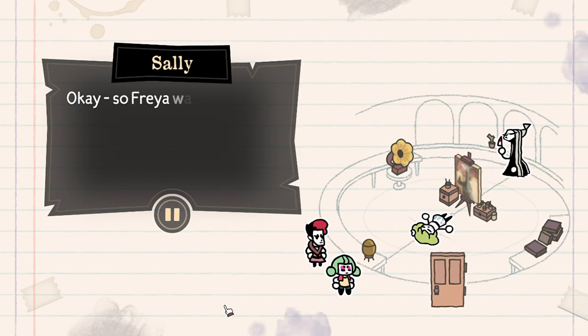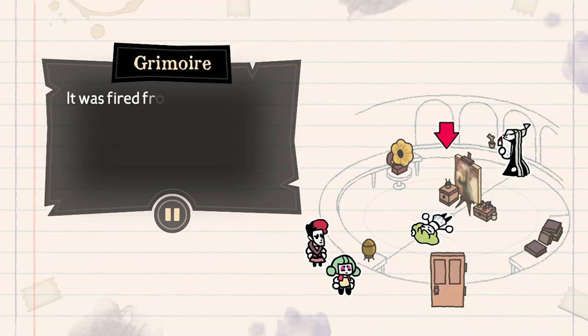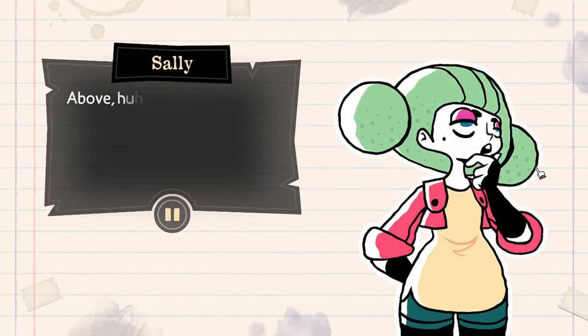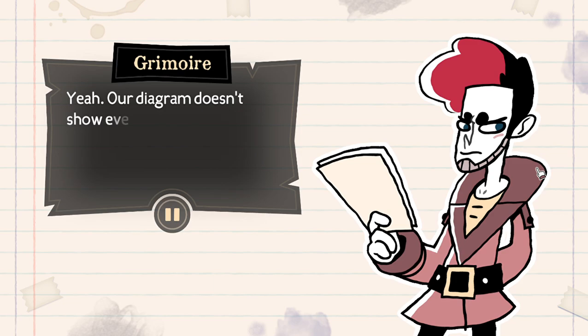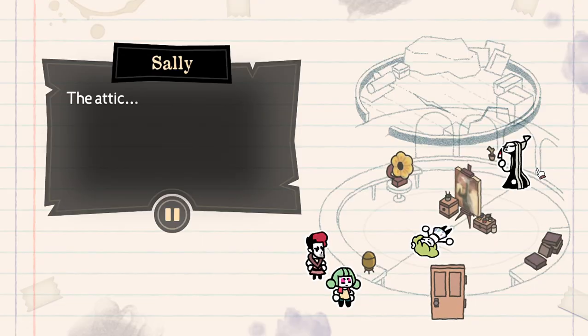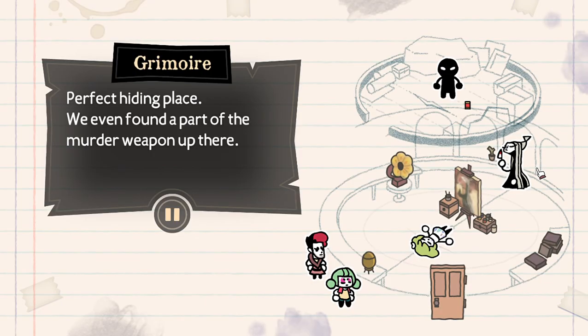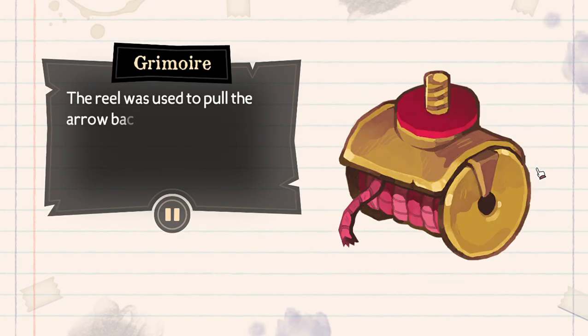Okay, so Freya was shot by a crossbow. Where was it fired from? It was fired from above Freya. Above, huh? Yeah, our diagram doesn't show everything. Let's add in the rest of the crime scene. The attic. Perfect hiding place. We even found a part of the murder weapon up there. The reel was used to pull the arrow back up through the crack in the floorboards.